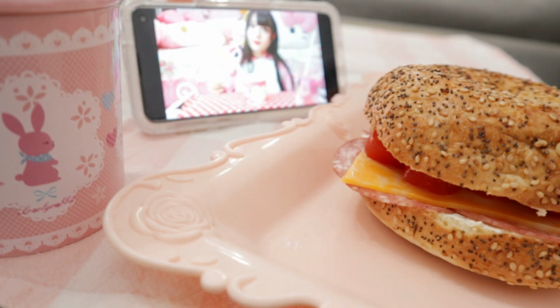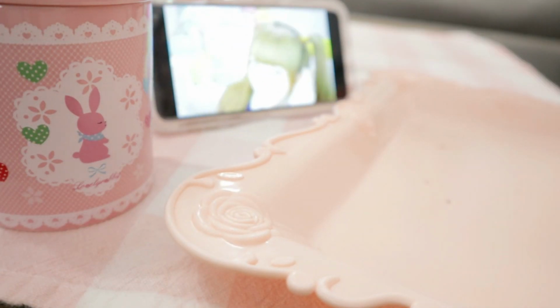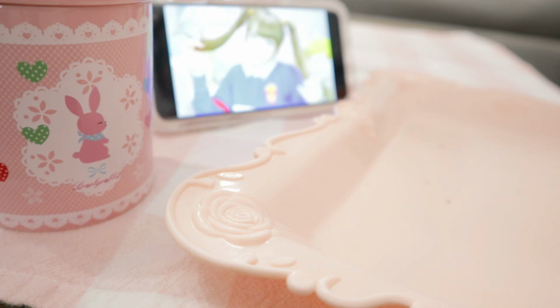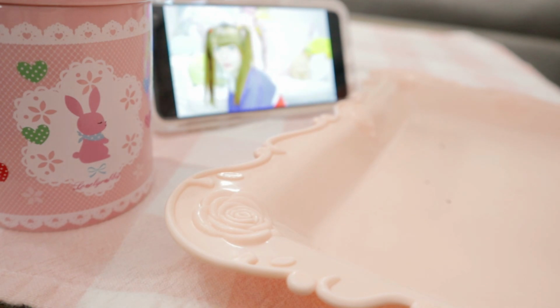I ate that, and I started watching some Venus Angelic videos. Her videos are so cute. These are just like her older videos, and she's one of my biggest inspirations. I love her kawaii aesthetic, and her style is so cute, so I just started watching some videos for inspiration. I just love her videos.